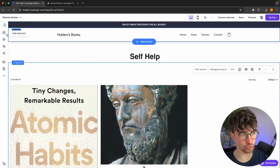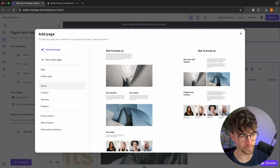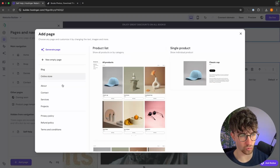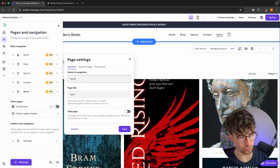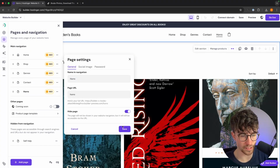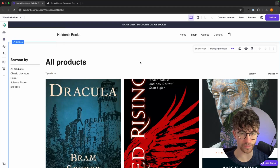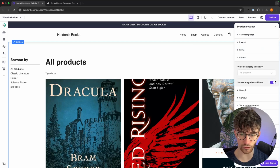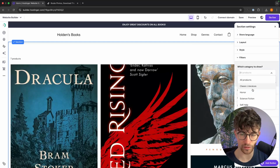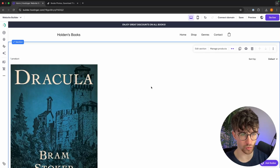So we now just want to rinse and repeat this with all of these other pages. We go into pages, add page, online store, and select the same one. And this is going to be horror. So I'm going to call this horror, hide the page right here, and click on save. And then once this is added, we once again go to edit section right here, into the filters, turn this off, and then we can now select the horror category. And then the horror books are going to show up.